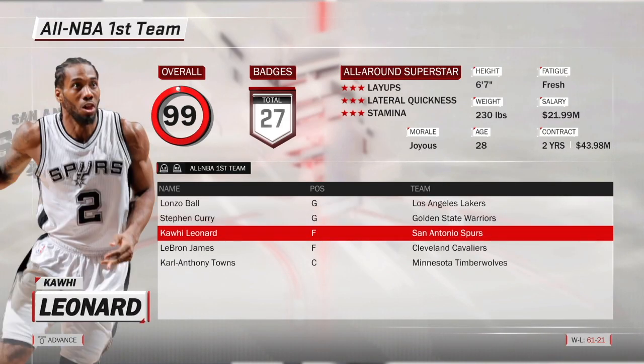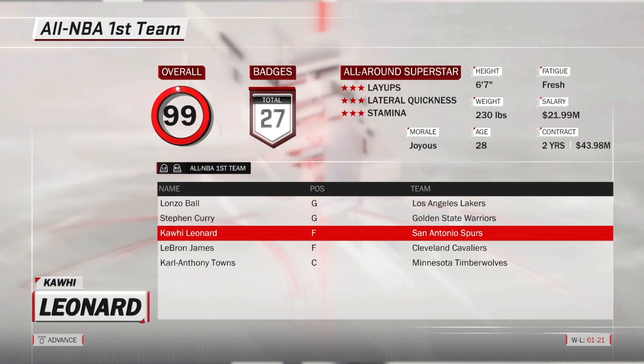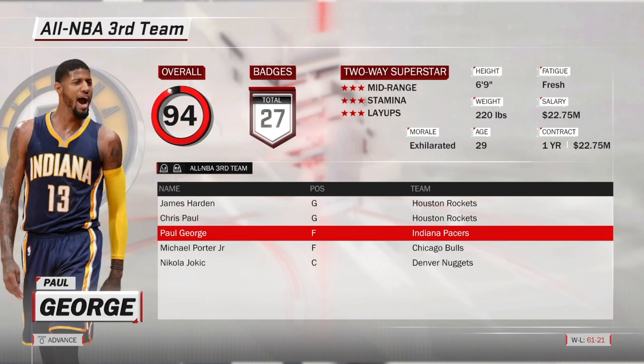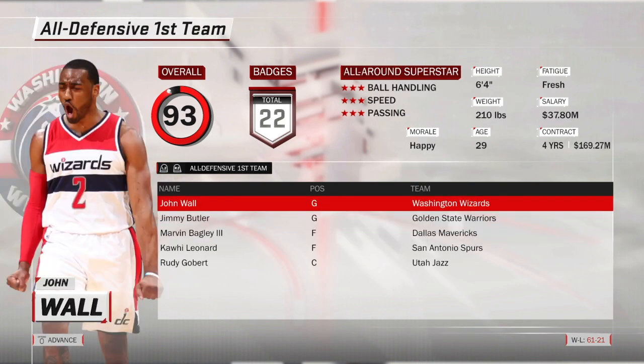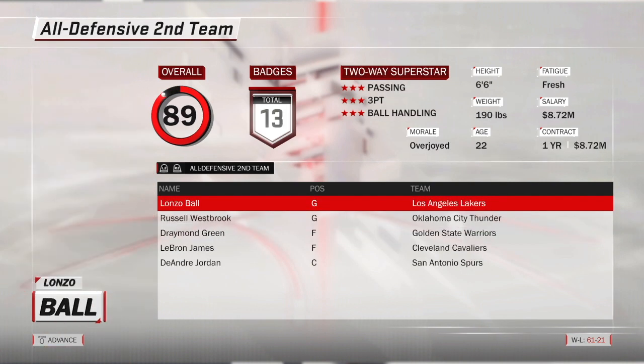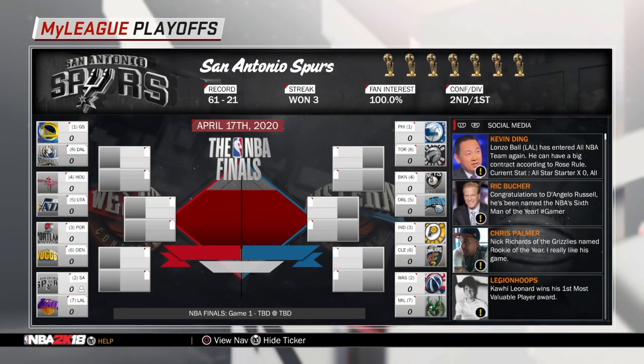Obviously, Kawhi's on the All-NBA team. Oh, wow. Lonzo jumps to All-NBA first team. All-NBA second team. I'm not seeing any more Spurs. And Kawhi was all defensive first team too, so that must have been why he earned the MVP honors. And so we are going to go to the playoffs.